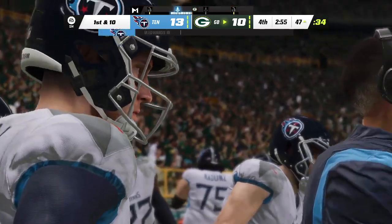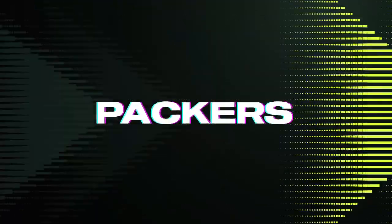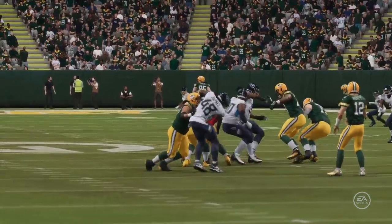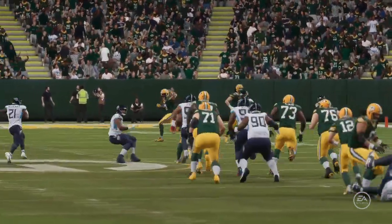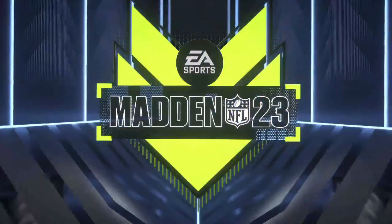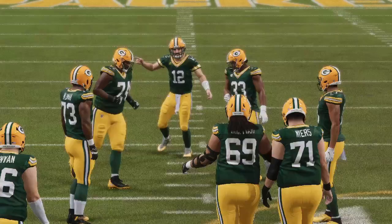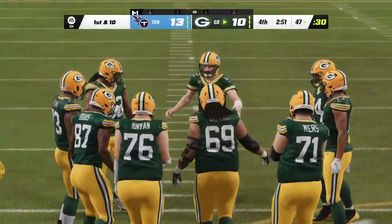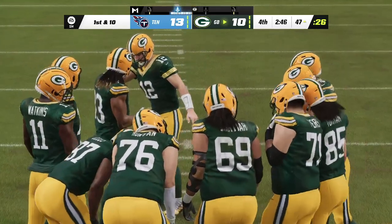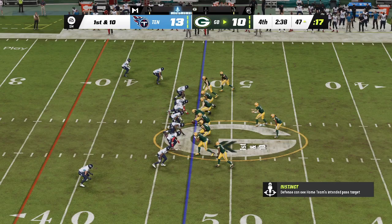I'm not sure that was necessarily a safety valve or a check down throw on third down. Sometimes just try and find the open guy and get him the ball. He did exactly that and found a way to pick up a first down. So signs of life in what's been a dormant offense in this second half.